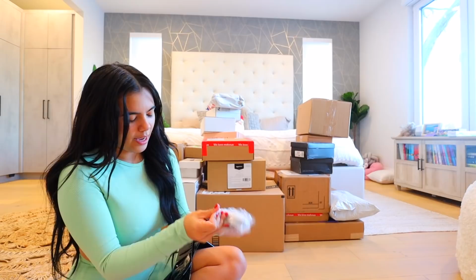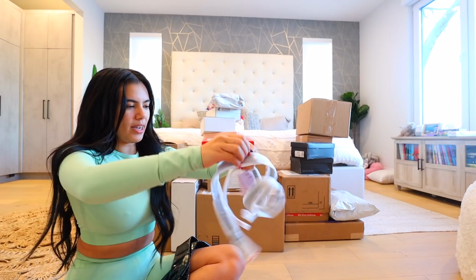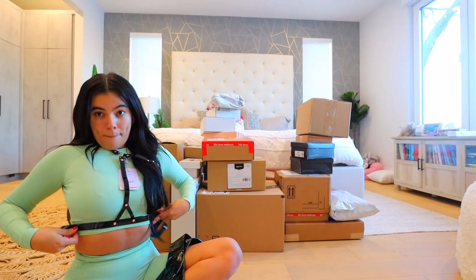How cute. I think it is in the right size. Yeah. So I originally ordered it in the wrong size and then I emailed the customer service and I was like, please, please, please send in the right size. But it looks like this. Boom. I just thought this would be like a cute little moment.